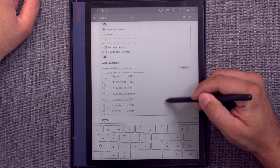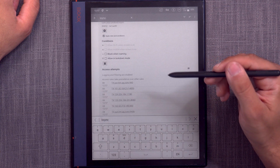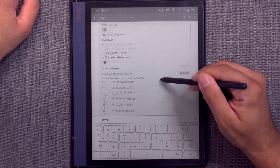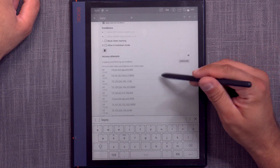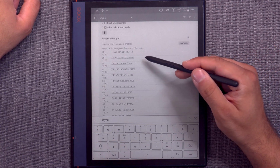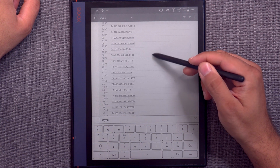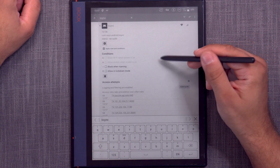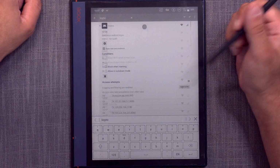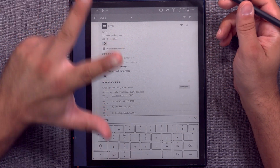And as you can actually see here, can I get rid of the keyboard? Well, it doesn't matter, you can see it anyway. So these are the access attempts that this app has been doing. They have all been logged here, and then you can actually explore them in more detail. But we want to get rid of its access. So you do 3 things.